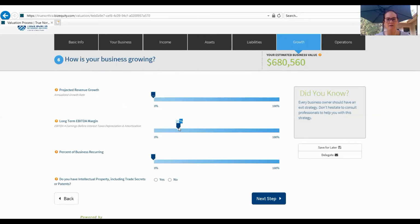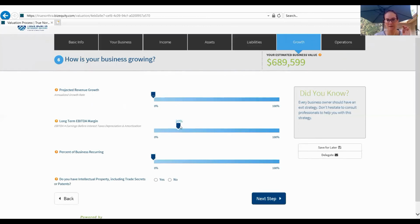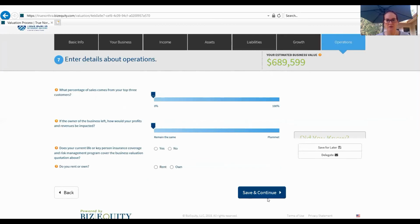It's just a percentage margin. So for this dental practice, because it's a pretty healthy practice, it's about 20%. You can see as you change the dial, it impacts the valuation figure. You can enter some additional information down here, but that is the only required piece of information, and we're going to go to the next page.